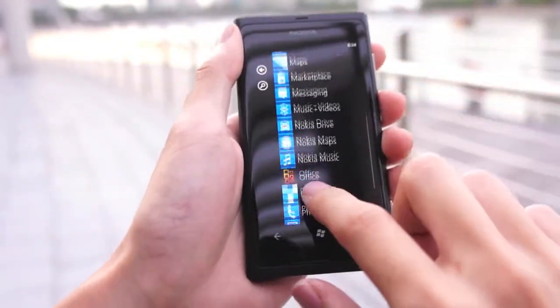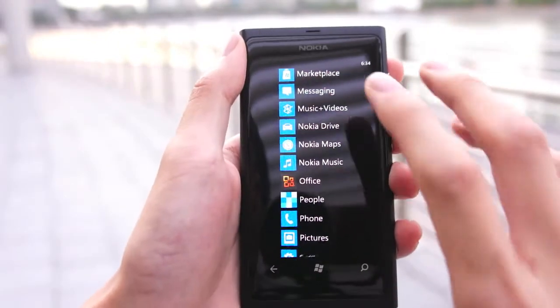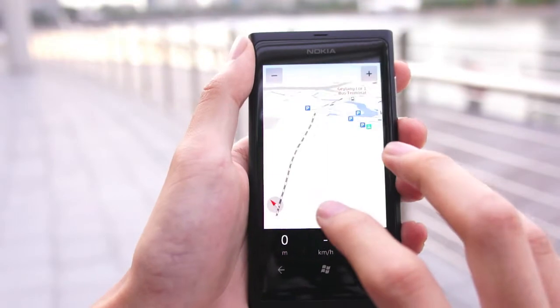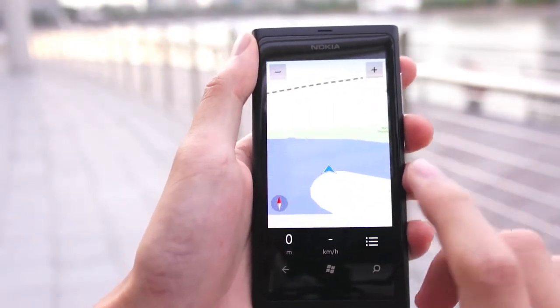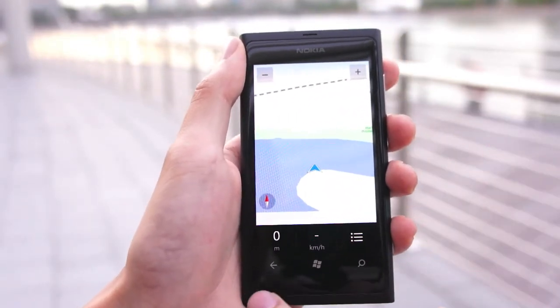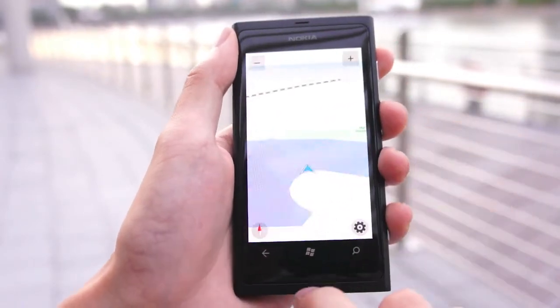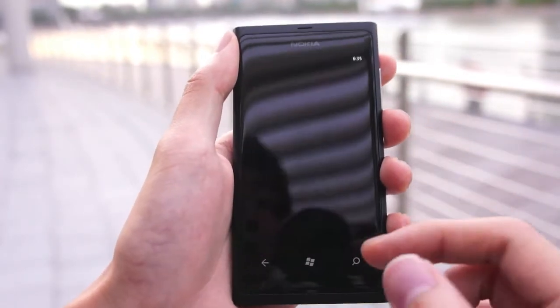Nokia did add a bunch of extra software. One of them is Nokia Drive, which is a turn-by-turn navigation software. One of the cool apps that usually came with their Nokia phones in the past was their turn-by-turn navigation software. I've seen it used in other phones, and I felt that they were actually not too bad. So the Nokia Drive here is no exception.